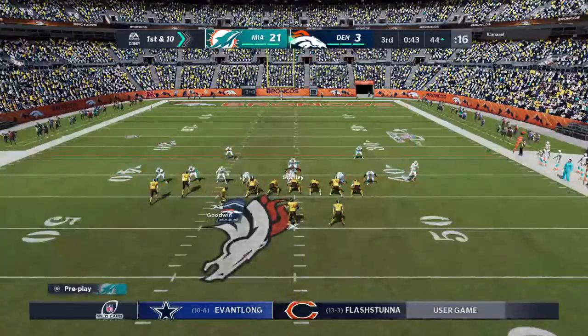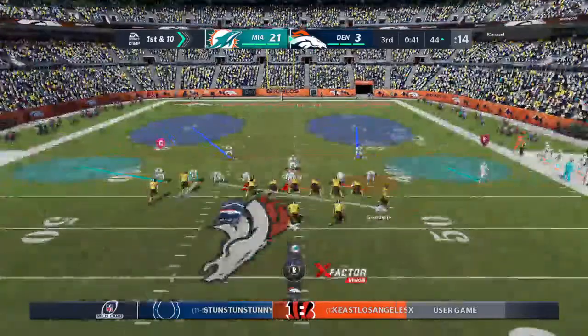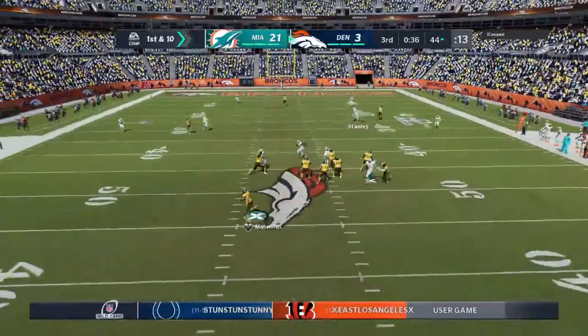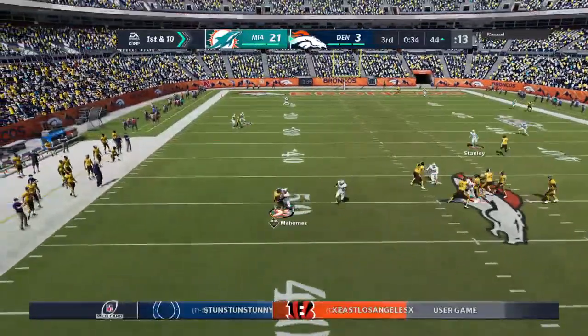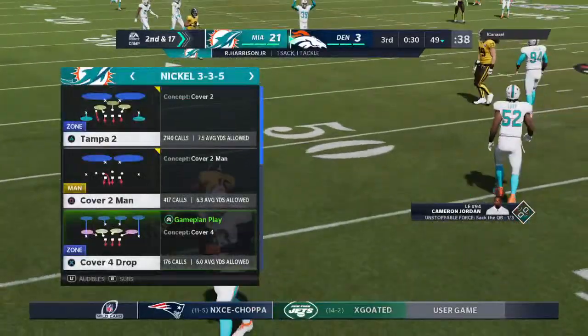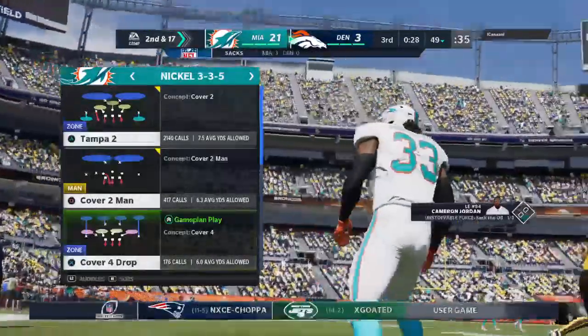Here we go. 37's the Mike. Mike 37. I'm coming. Play action. Now it's Mahomes. And he's going to go down. Back near midfield at the 49. I think we've seen this before.